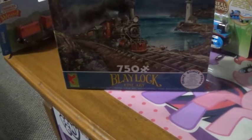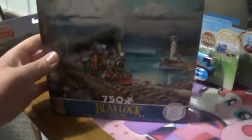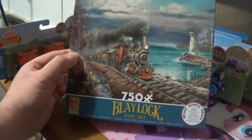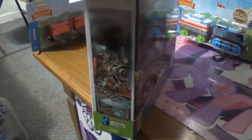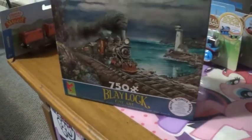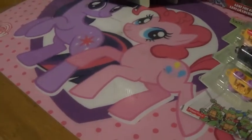I got another train puzzle, although this one's going to remain sealed, because I don't have any room for puzzles. Alright. It's got a train on it, so why the heck not? Really cool item. I'm going to put it down here. Hopefully I don't block out Spike. That'd be the last thing I want to do.